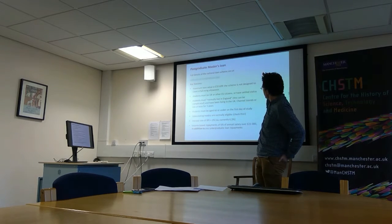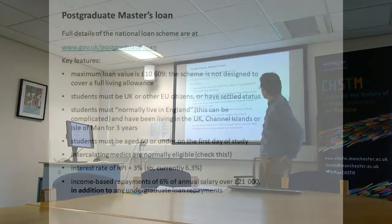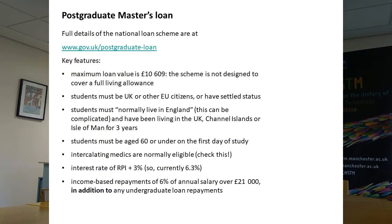Other things you should know about this loan scheme. It's available to UK and other EU students, but because of the way British higher education works, we hit the really complicated boundaries between England and the rest of the UK. So one of the requirements is that you have to normally live in England. Nobody's absolutely sure what that means. I'm not sure they knew what they meant when they specified this.